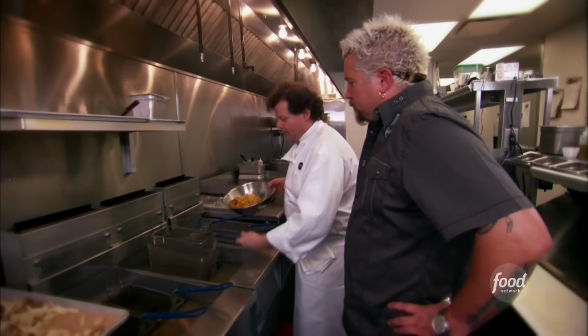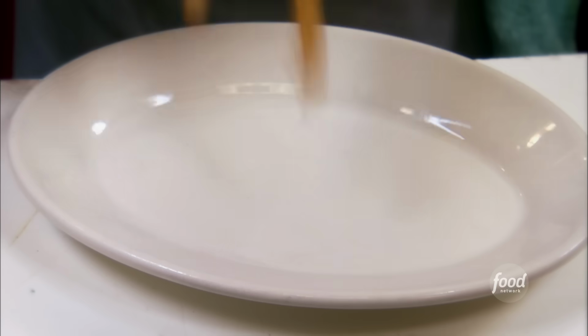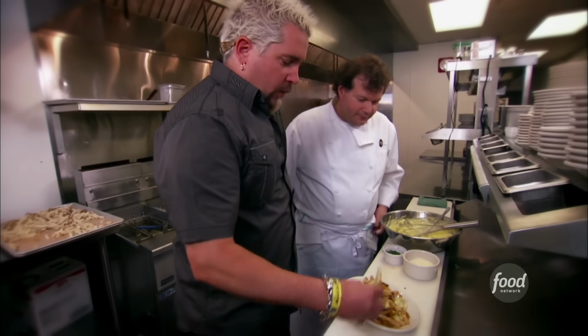And then as soon as they go in the bowl while they're still a little bit wet, we want to season them up with salt, pepper, a little bit of Parmesan cheese. I like it. A little bit of parsley for color. And they go on a large plate and serve with the truffle cream.